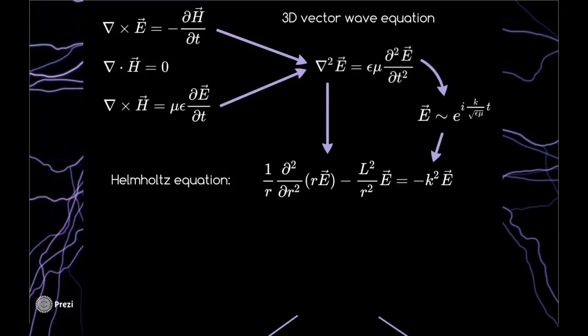It simply says the Laplacian of the electric field is equal to an eigenvalue times the electric field, where here L equals r cross grad is the angular momentum operator. I'm sure you're all very familiar with this from quantum mechanics.